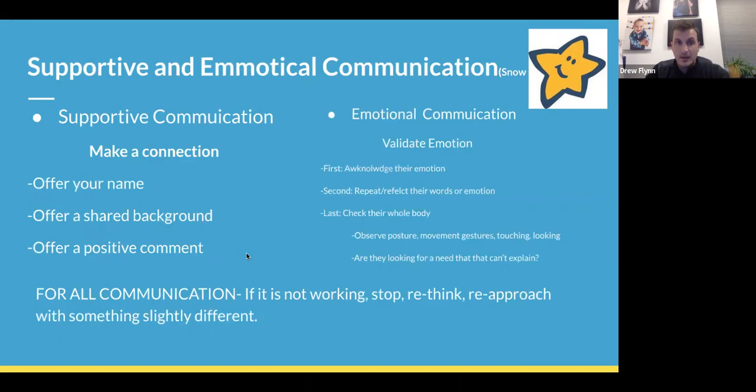So we'll move on into supportive and emotional communication. Again, people with dementia tend to get anxious, and they're obviously always worried about something. They're always really close to panic attacks and stuff like that. So what we'll talk about here is the way you can be supportive, and the way to work on that emotional communication when they are feeling anxious and worried.